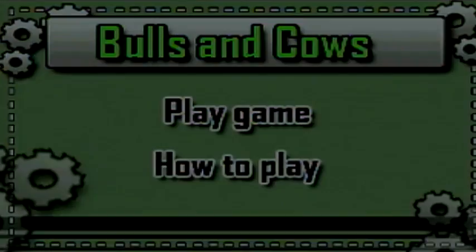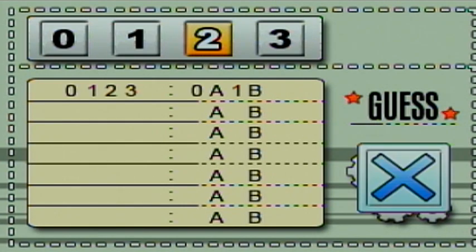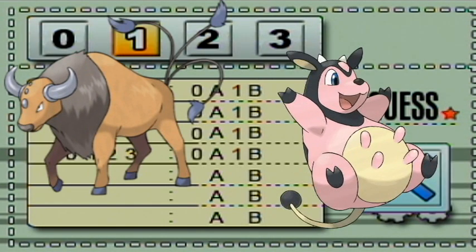Bulls and Cows. I have no clue what in the blue blazes I'm looking at. I have no clue. There's only one thing that I know for certain about Bulls and Cows. There ain't any bulls, and there ain't any cows.